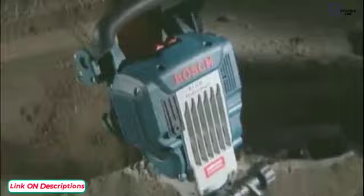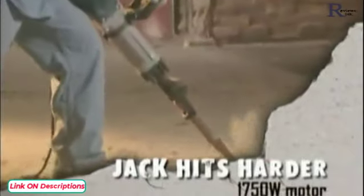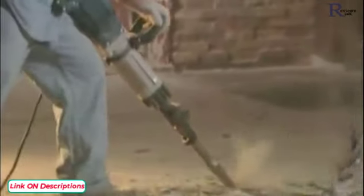Jack, the new 35-pound breaker hammer from Bosch. Nothing hits harder than Jack. With astounding impact force and a powerful motor, Jack hits up to 33% harder than other breaker hammers in its class to make you more productive.